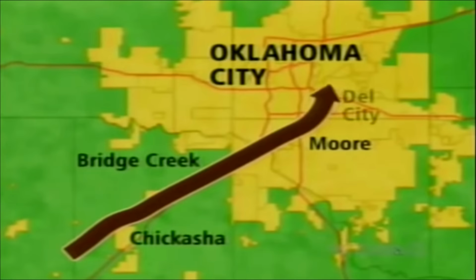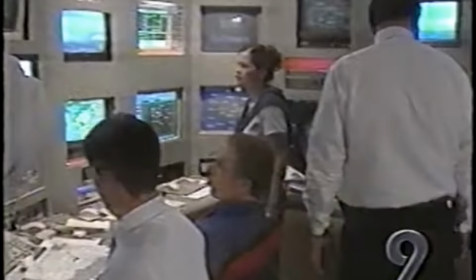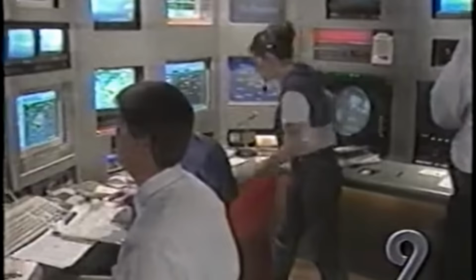Gary England is chief weatherman for Channel 9 TV in Oklahoma. Oh, it's large. It seems like it could be a deadly tornado. Most structures, most houses will not survive this, and it is moving toward Interstate 40. This is a storm that you need to be below ground level.